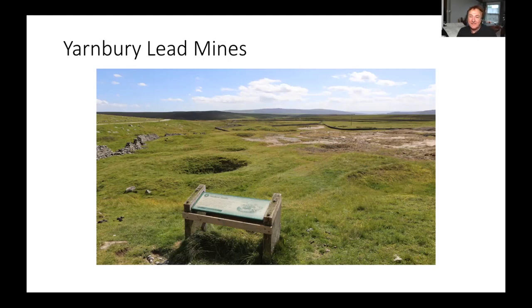So the height of the industry around here was the early part of the 19th century, up to probably 1850, 1860 or something like that. And there were 200 men employed up here working on these various shafts up on the moor. And then suddenly, in 1882, it was all over. That was really for two reasons. One of the principal reasons is that much cheaper lead was coming in from Spain and South America and other places like that. And it was harder to get the lead up here, which made it very expensive. So it's all over there.